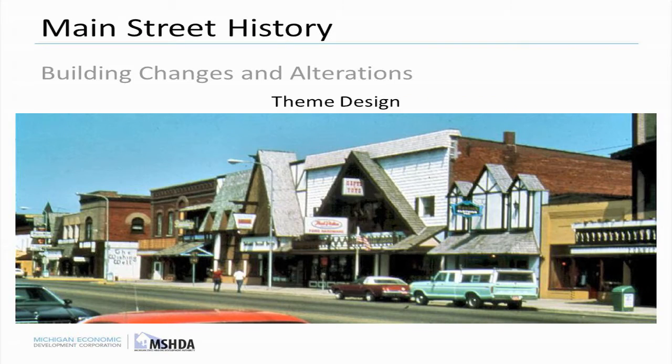Then they decided they needed to create some interest. They needed to make downtowns more exciting. So they thought, let's try a theme design. So this is an example of the Alpine theme that was applied to, as you can see, several of the historic buildings in this downtown. So we have the half timbering, we have the gable roofs, and they're trying to evoke almost like a Disneyland image with this.